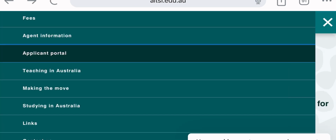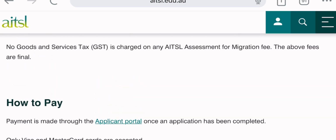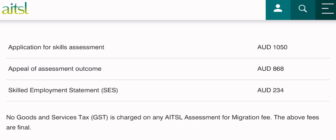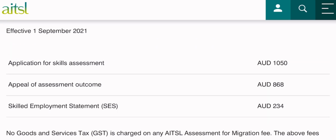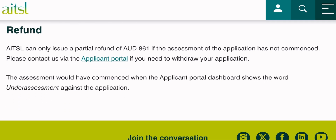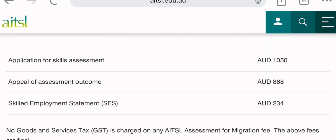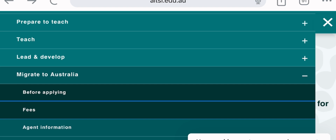Okay, so let's look at the cost of skill assessment for teachers. In the assessment guideline, you will see the cost. The application for skill assessment is 1,050 Australian dollars. That's on the high side though. If you want to appeal, it is 860, and so on. There is also the refund policy and how to pay. If you need it for employment, it's 234, which you see after you have done the skill assessment. So you click on the fees, and that's where you get that.